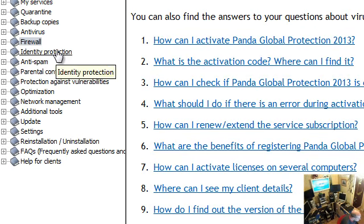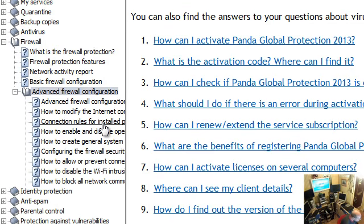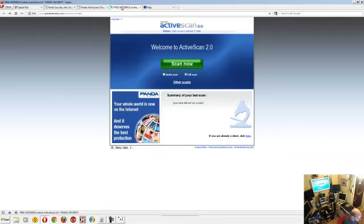What is a firewall protection? Firewall protection features, network activity report, and basic firewall configuration. You also have advanced firewall configuration, which I would delve into. So it will give you a protection, so you don't need to worry about that end of it.